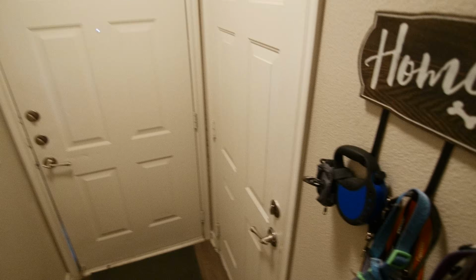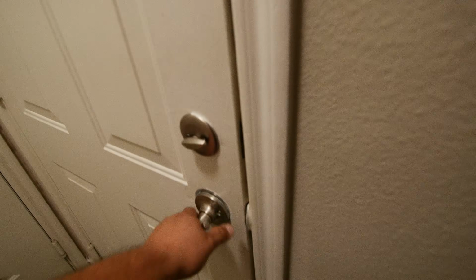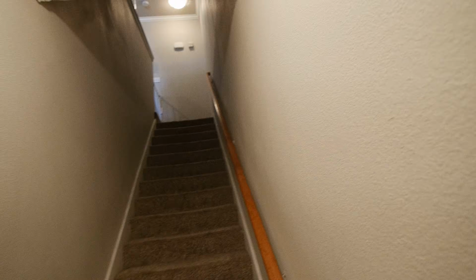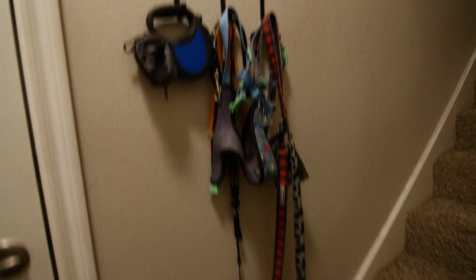You have a light here. That's the door from the garage that we just came in through. That's the garage, bam. That's the main door I just showed you a little while ago. We never really use it. Has a couple locks. Has a light here that turns off the light up to the upstairs. And then this is where we hung Dexter's dog stuff, which is a really good spot. And then we keep our sandals down here and stuff.